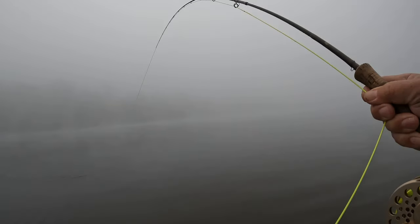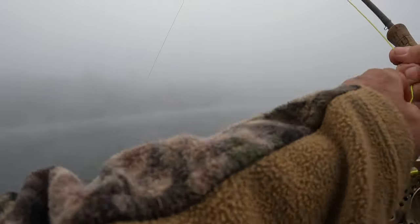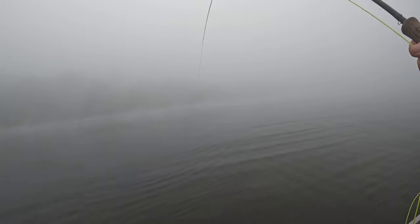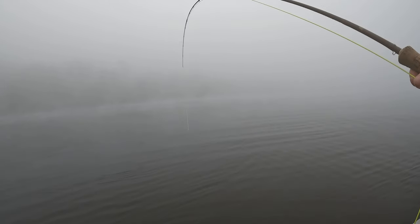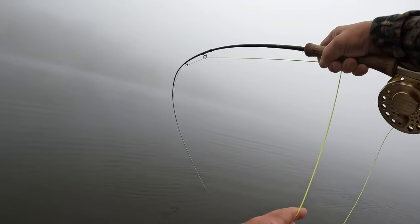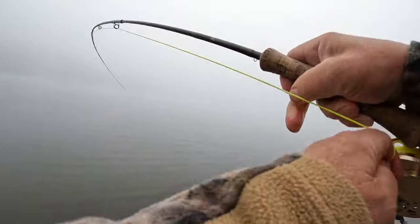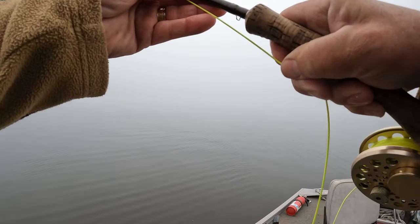That's a net fish. That's a big smallmouth. Keep him out of the motor. That's a good bass.